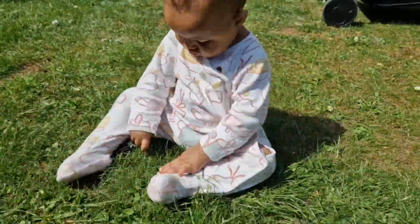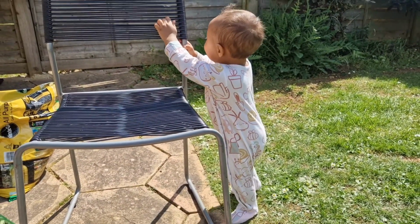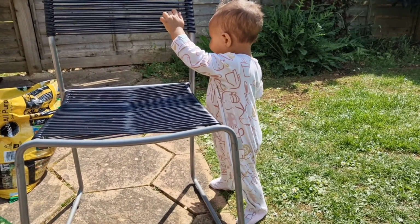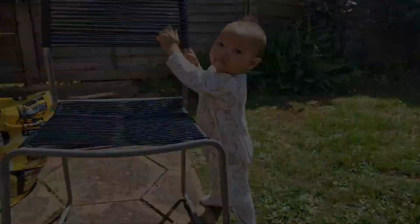So here we are, my little lady trying to play with the grass and just hanging out with her and allowing her to play safely whilst I stand by to make sure she doesn't get herself hurt. So yeah, that is it.